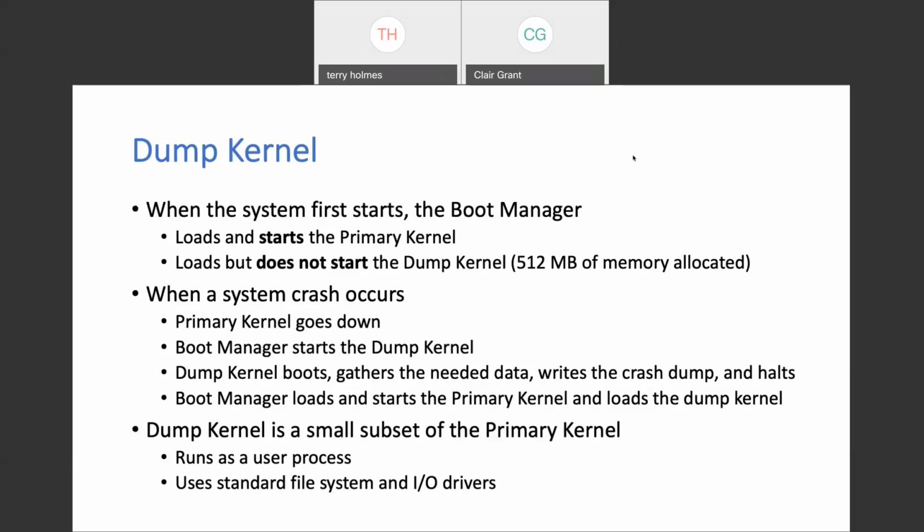So when a system crash occurs, the primary kernel goes down, just like you would imagine, but the boot manager recognizes this special situation, and it boots the dump kernel. Remember, it's already sitting there in memory. The dump kernel boots, gathers data, writes the crash dump, and halts. And at this point, the boot manager again recognizes what just happened, and it goes back and loads and starts the primary kernel and dumps the dump kernel. Back to square one, so to speak. So when the system comes up as you normally see it, the primary kernel gets loaded and started, and the dump kernel is there waiting to be used.